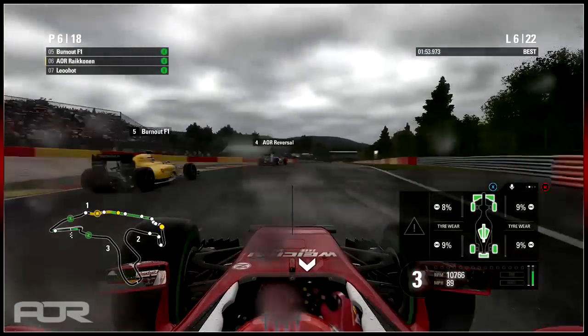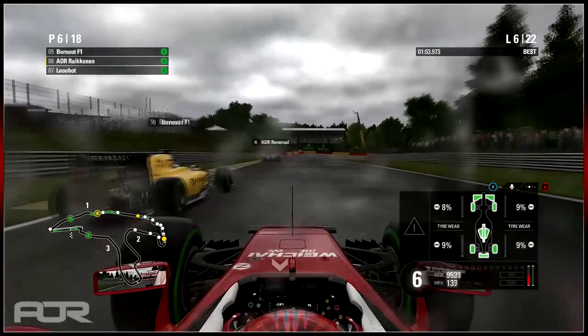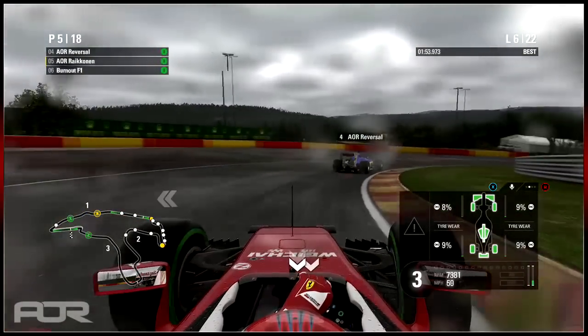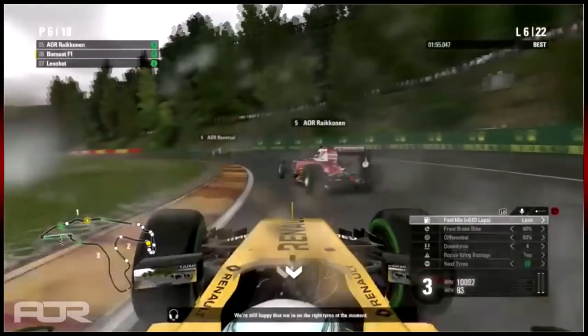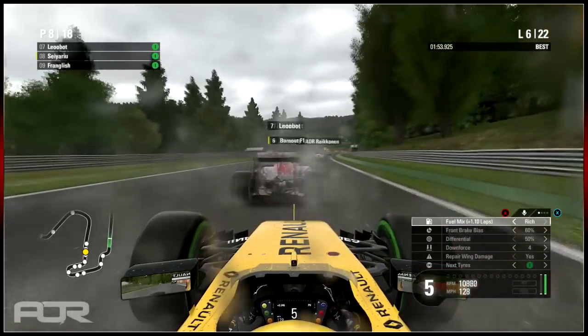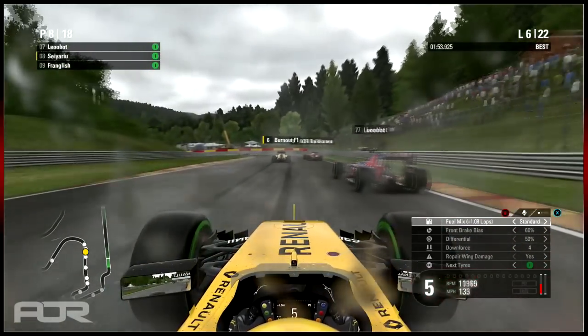Burnout sneaking back up the inside at turn 9 on AOR Raikkonen. Moves back up into 5th position, but here comes Raikkonen back up at the inside at turn 10. Downhill, down this right-hander, and they're going to be side by side once again. No, Raikkonen with the better traction out of that corner, meaning he holds onto it. But again, Burnout coming back at him, just carrying more speed. I think we may be seeing just differences in the other Renault of Ciario as well.